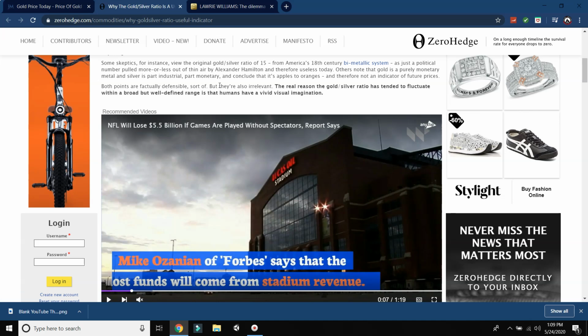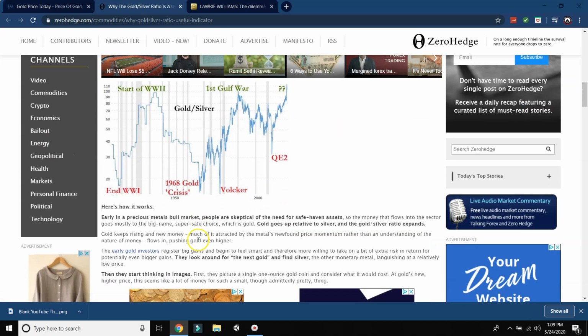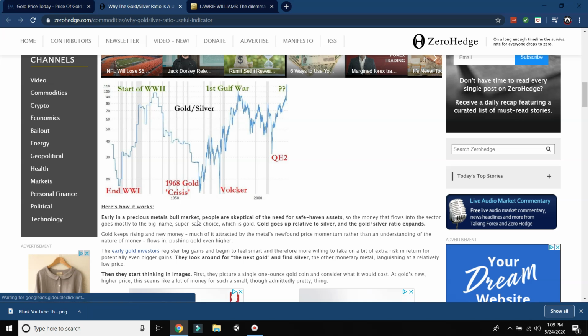The real reason the gold to silver ratio has tended to fluctuate within a broad but well-defined range is that humans have a vivid visual imagination. So here's how it works. Early in a precious metals bull market, people are skeptical of the need for safe haven assets. So the money that flows into the sector goes mostly to the big name, super safe choice, which is gold. Gold goes up relative to silver, and the gold to silver ratio expands, and that's definitely true in the beginning. Everyone goes towards gold. It's a safe haven.